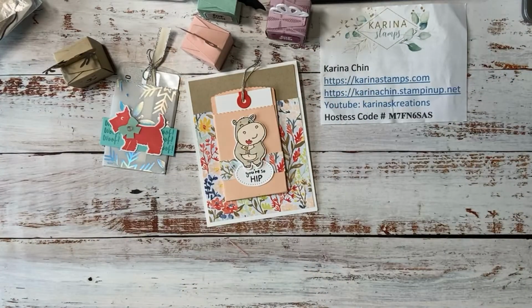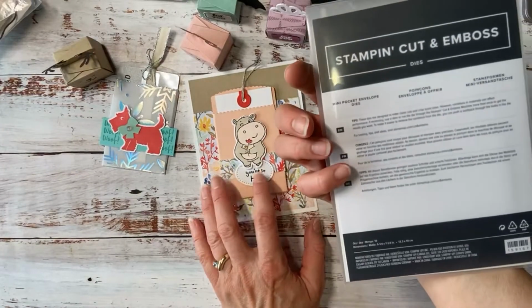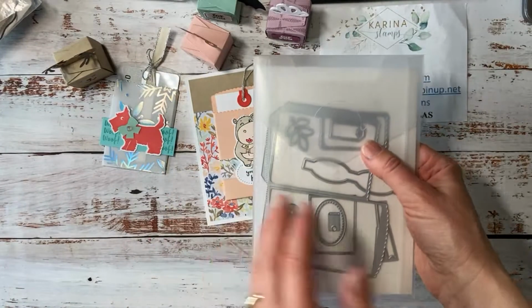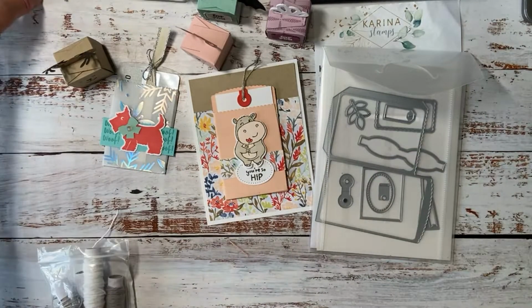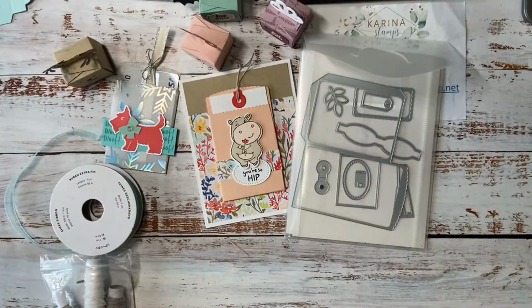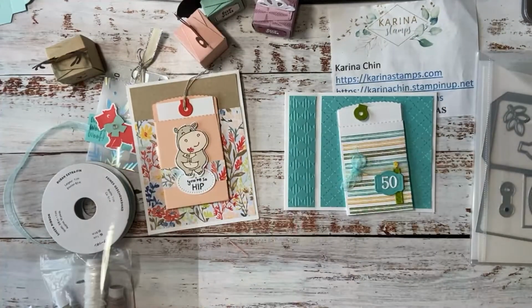Okay, so let's get started with our stamping. Now, this whole thing started basically when I needed a swap card for our group, and I wanted to use a mini pocket envelope dies. Now, they don't necessarily coordinate with the stamp set. They just have a lot of fun pieces. And I thought this was really great because I want to show you how fast they go together. Where is my card? Here it is. How fast it goes together. There's one card I'm going to show you, and then here is the second card.